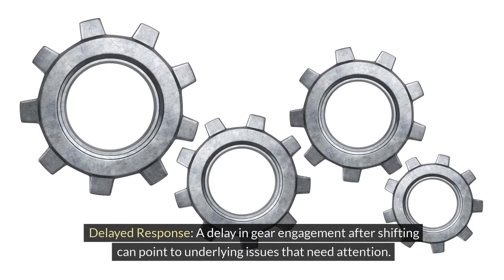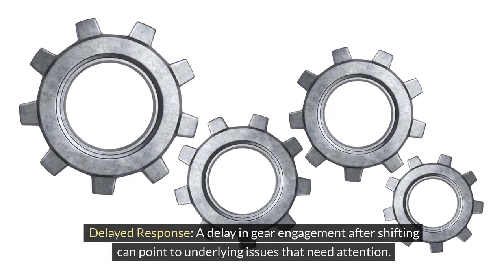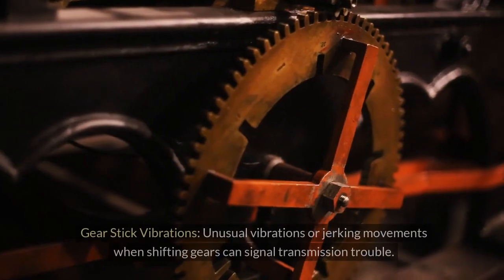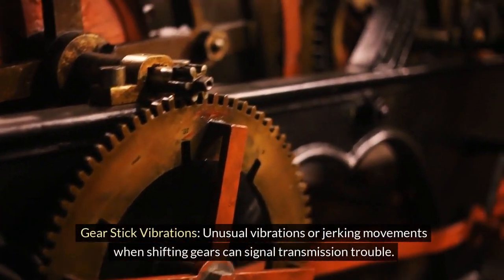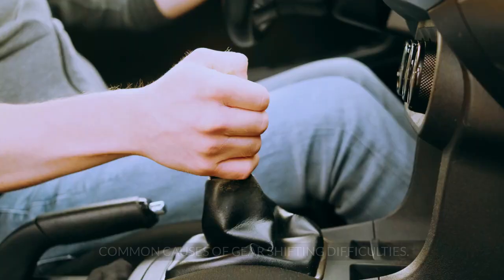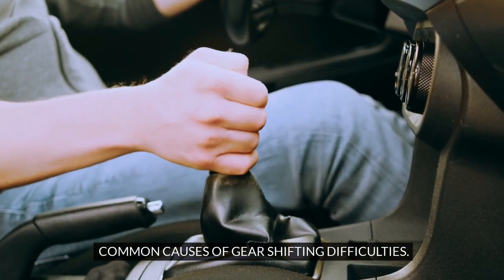4. Delayed response. A delay in gear engagement after shifting can point to underlying issues that need attention. 5. Gear stick vibrations. Unusual vibrations or jerking movements when shifting gears can signal transmission trouble. Common causes of gear shifting difficulties.